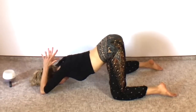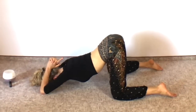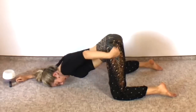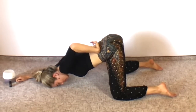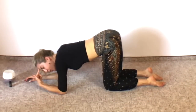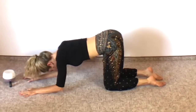Maybe you want to clasp your hands behind your head. Whatever you're doing, please focus on widening the sit bones apart. And if you feel any pressure in your back, then that means you definitely want to bring your knees closer together. And you probably will want to put a folded blanket or a yoga block under your forehead for support.